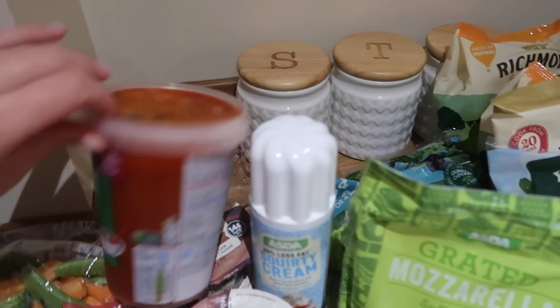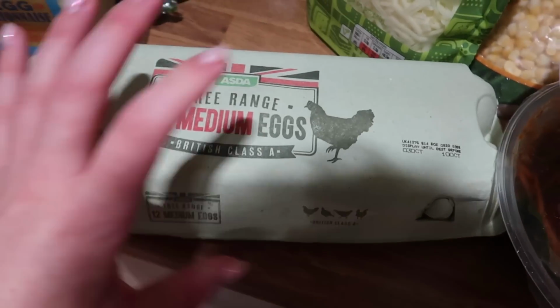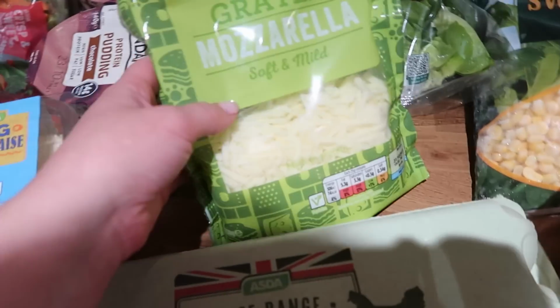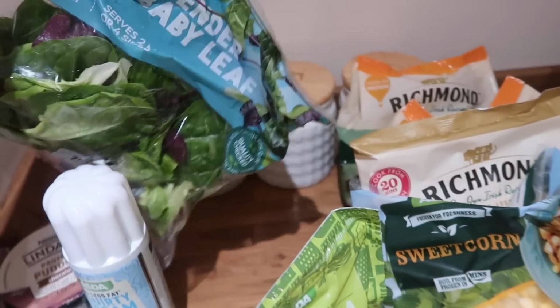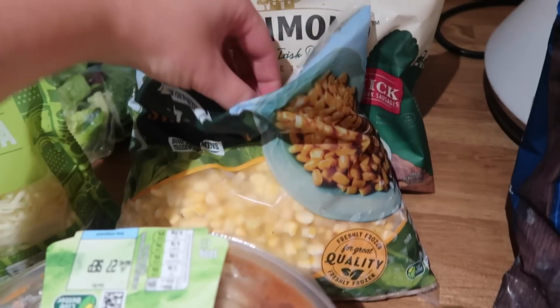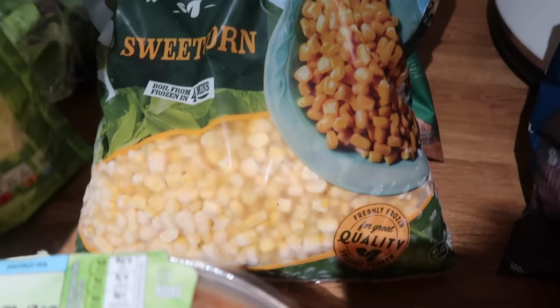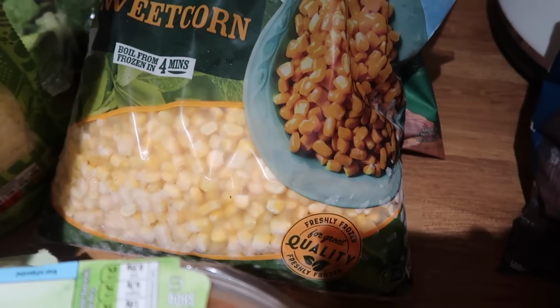I then got some tomato and basil soup because tis the season to eat soup. I then got a pack of 12 medium eggs because I eat eggs quite often. I got some grated mozzarella as well for the pizzas. I got a bag of this mild and tender mixed baby leaf because I have salad with a lot of my meals. I then got some frozen sweet corn. I've never actually had frozen sweet corn before. I usually just buy the tins, but I thought this would be better to keep in the freezer. So I got a bag of that.